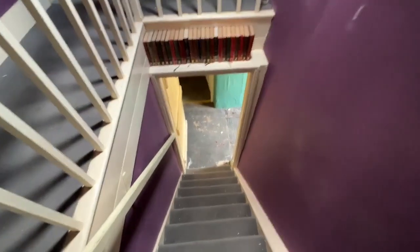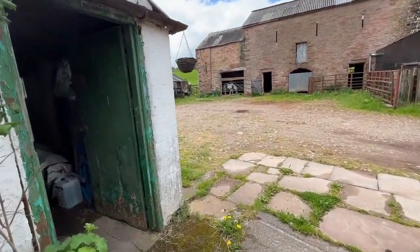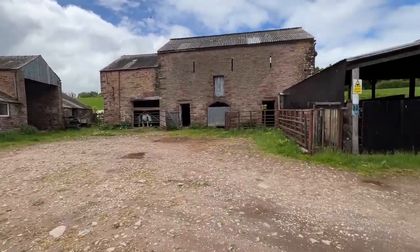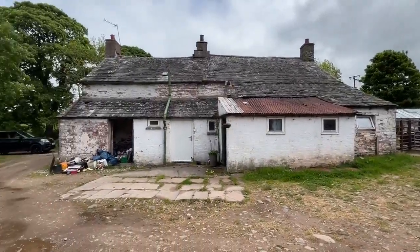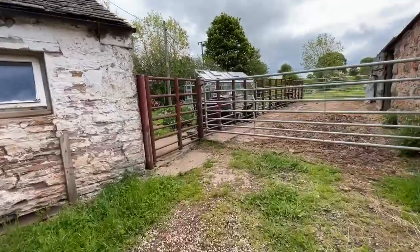But the bare bones of it is that it's a renovation project with a property with some historical significance, hence it being listed. Some fantastic barns, and there's so much development potential, whether it be holiday lets or, subject to planning, anything else that you could consider. And a rather lovely old building that needs to be brought back to life. I'm just going to see if I can go around here and show you the garden, because the garden was quite endearing.